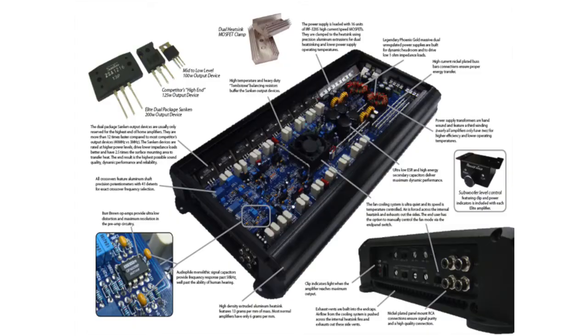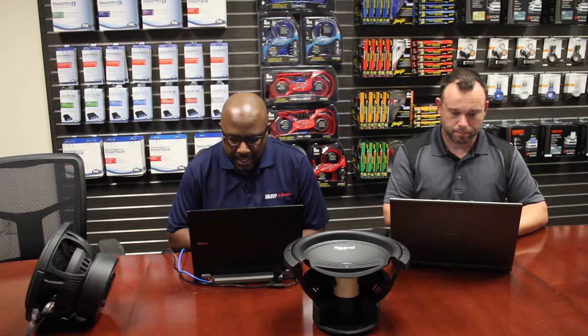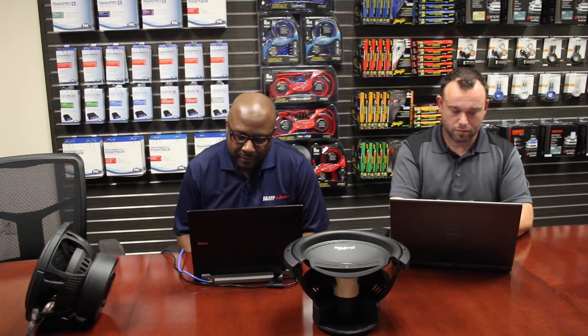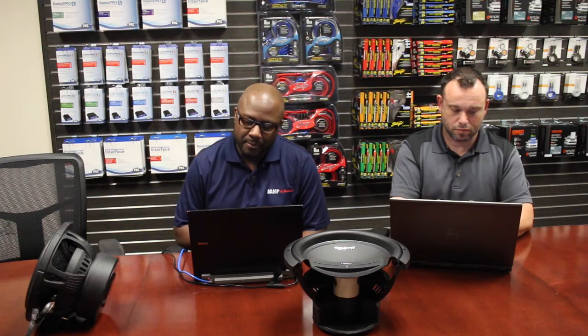Let's take a look inside the Elite amplifiers so you can see exactly what quality goes into these amplifiers. So we talked earlier about the Sanken output devices. The Sanken output devices are located here along the outside edges of each one of these circuit boards of the amplifiers. These output devices play a key part in the amplifier being able to produce the amount of power that it does. If you look at the upper left-hand corner of the slide, you see these are output devices from lower model amplifiers and different manufacturers.